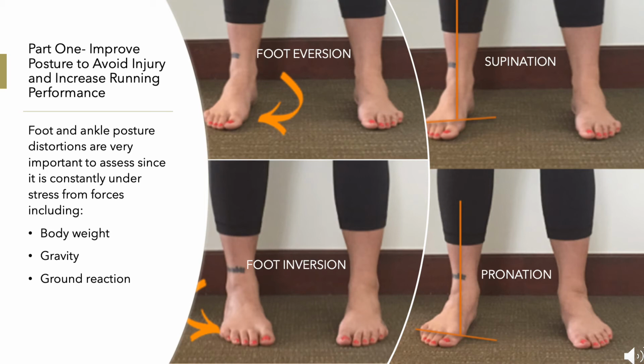and it's commonly nicknamed duck foot. The next one, just below it, is called foot inversion, which is basically the opposite of eversion. Feet pointing inward in the transverse plane. Also, forefoot adduction, so going towards the midline of the body, and commonly referred to as pigeon-toed.